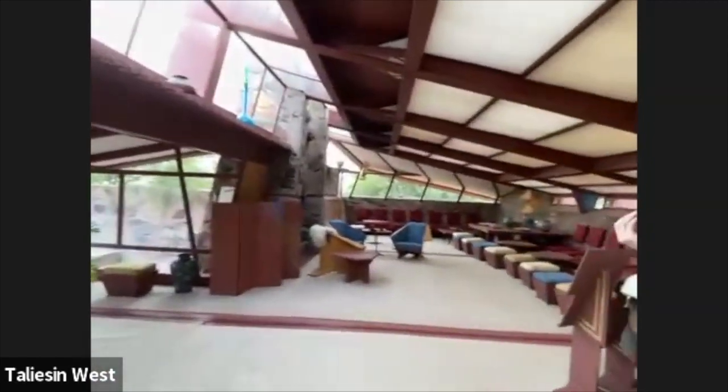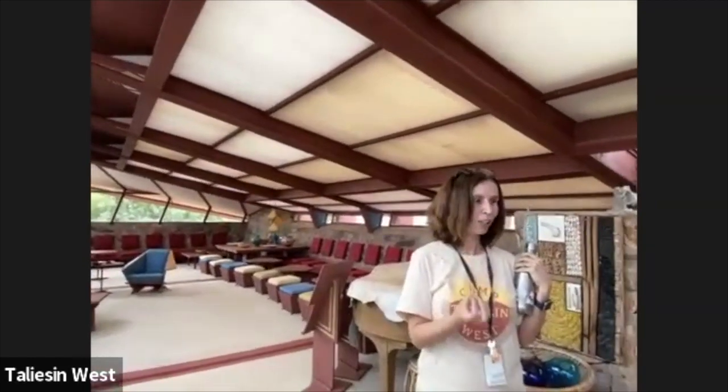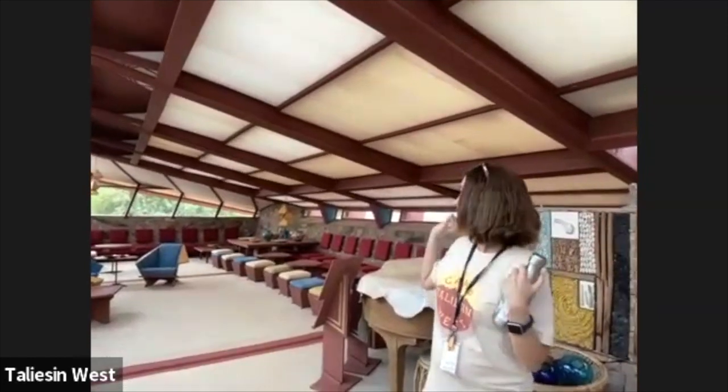So Mr. Wright is trying to make you feel one thing, then feel another thing when you come inside this space. So geometry isn't just about measurements. It can also be about feelings, which is interesting. Also in this room, while we have a little bit of time, I always talk to the kiddos about what the roof is made out of and a little bit of material science.